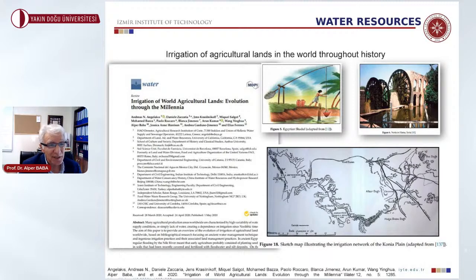For example, most civilizations were located near streams at that time, in wetlands, and they used different applications for their agriculture. This is a figure from Egypt and other parts of the world showing agricultural systems. If you want to go into detail, I suggest that you read this paper, which discusses the evolution of agricultural water use over the millennia.